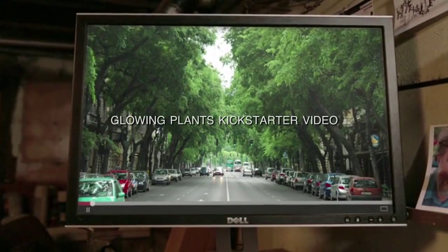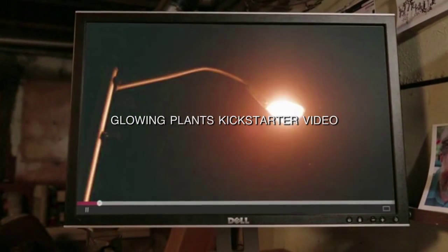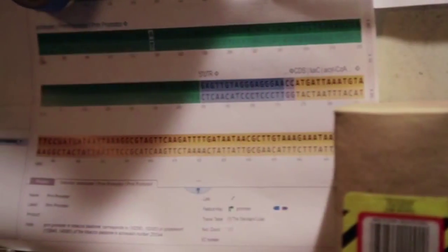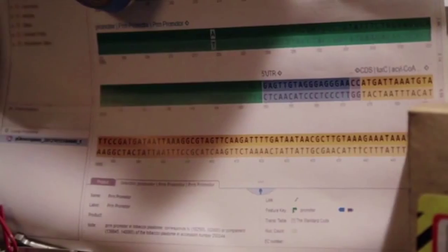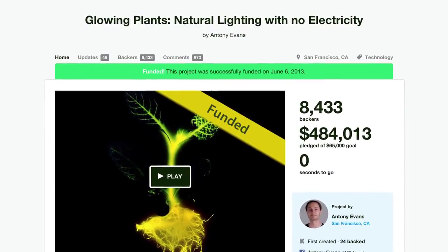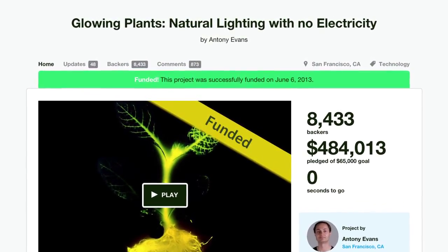What if we use trees to light our streets instead of electric street lamps? Imagination and innovation are the forces that have advanced our civilization throughout history. Our generation's frontier is synthetic biology. Our guide, nature itself. And as usual, the potential is limited only by our greatest imagination.